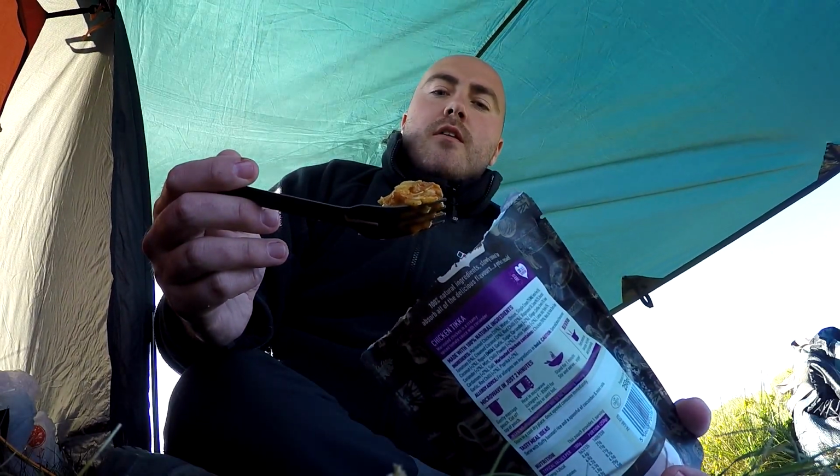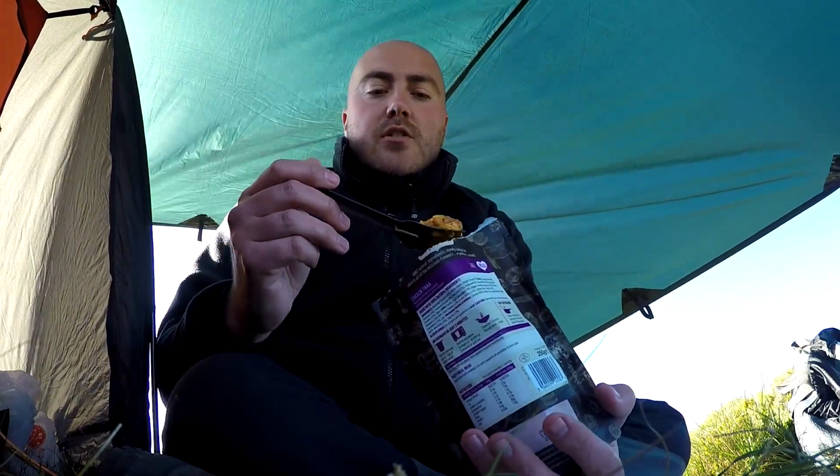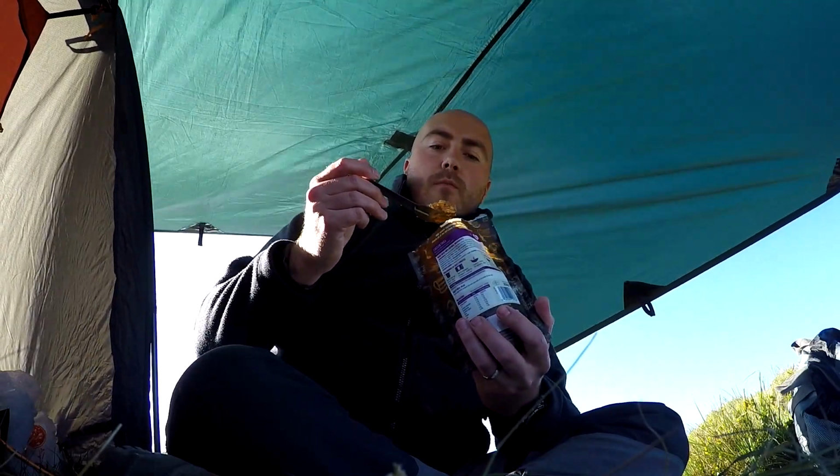There's proper chicken and ingredients in this. It's only a tikka, but it's quite spicy. But I've looked at the ingredients on the back, and there's no artificial crap from what I can see. So at less than half the price and tasting like this, I ain't buying a Wayfarer's meal ever again.